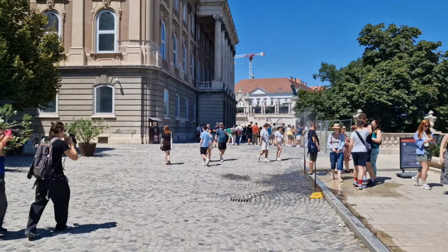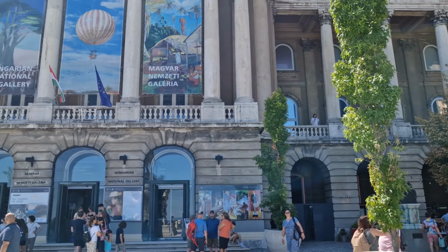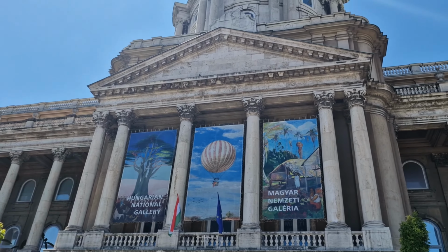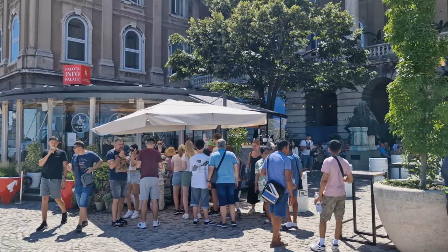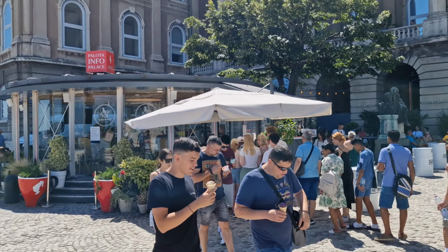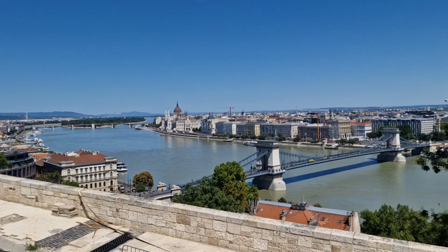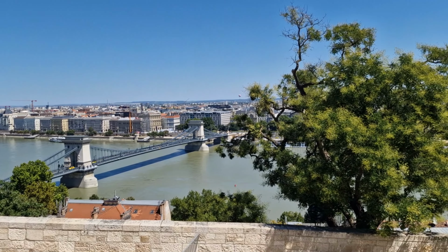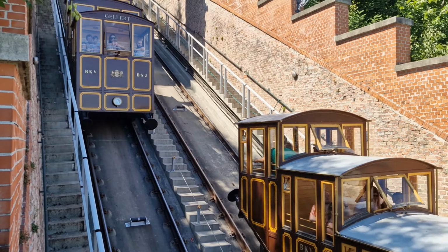The origins of Buda Castle date back to the 13th century, when it was first constructed to defend against Mongol invasions. Over the centuries, it evolved into a lavish royal residence. The castle has seen countless transformations and reconstructions, enduring invasions by the Ottomans, battles during the Austro-Hungarian Empire, and heavy damage during World War II. It is now home to some of Budapest's most prestigious cultural institutions, including the Hungarian National Gallery and the Budapest History Museum.